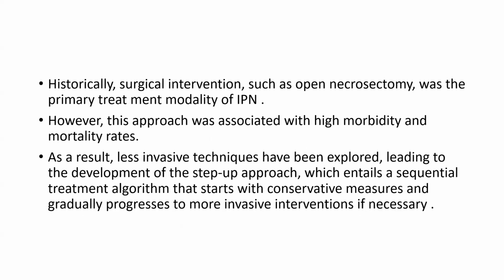Historically, surgical intervention such as open necrosectomy was the primary treatment modality of infected pancreatic necrosis. However, this approach was associated with high morbidity and mortality rates. As a result, less invasive techniques have been explored, leading to the development of the step-up approach, which entails a sequential treatment algorithm that starts with conservative measures and gradually progresses to more invasive intervention if necessary.